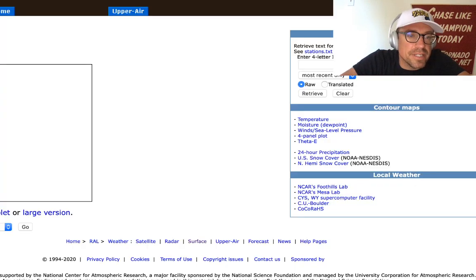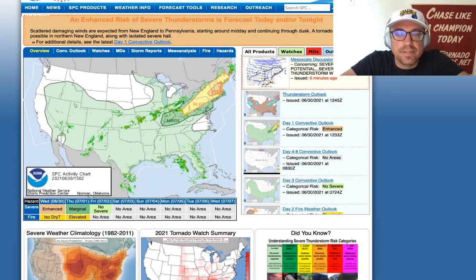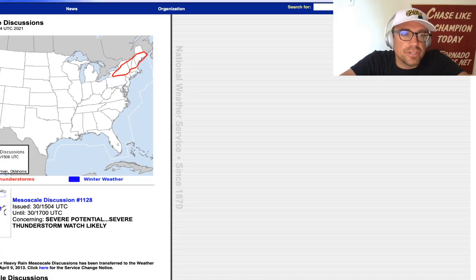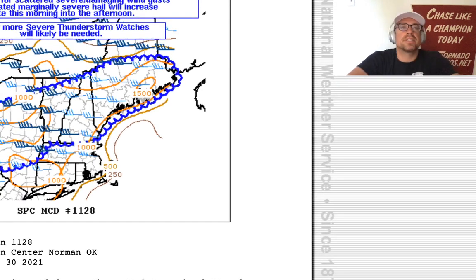Let's take a look at the surface analysis up there. Oh, we do have a 72 ob there. Southern New York, at least. There's that enhanced risk. Already a mesoscale discussion up here now. Severe thunderstorm watch is likely. Looks like that's a newer mesoscale discussion that just came out. There it is. Mainly wind gusts. One or more severe thunderstorm watches likely will be needed across Vermont, New Hampshire, large portion of Maine as well.